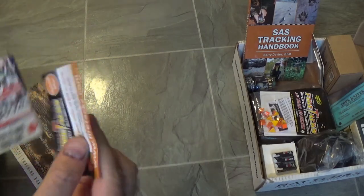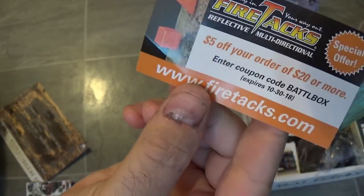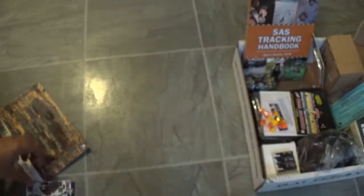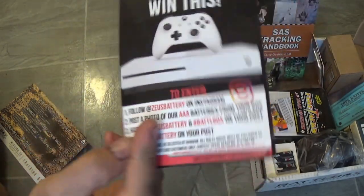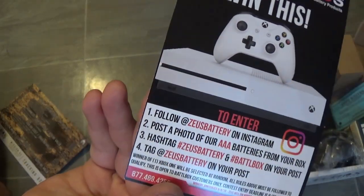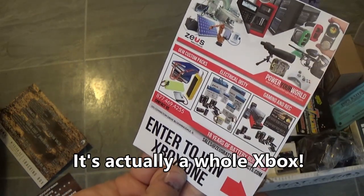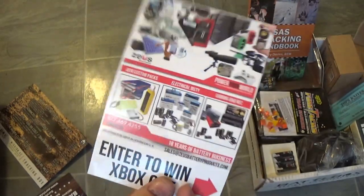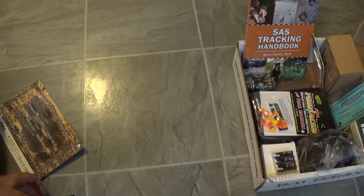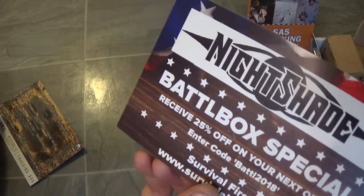Other stuff that's in the box. So fire tax. We've got a $5 off an order of $20 or more coupon. We've got, you could win a Battlbox all white controller. From Zeus, who makes what in the box so far, I don't know, but we'll find out. And then we've got a 25% off code for Nightshade.